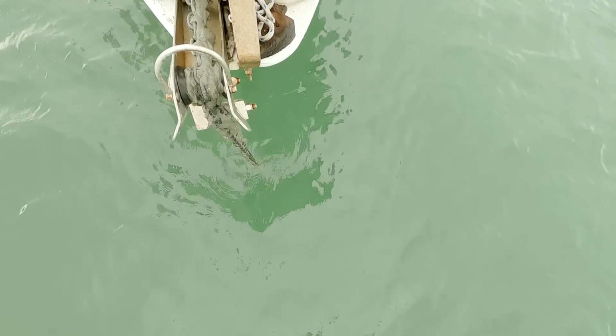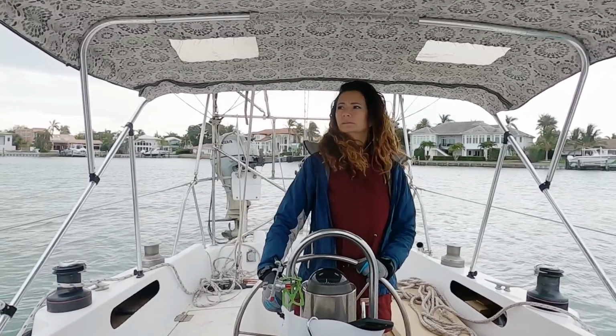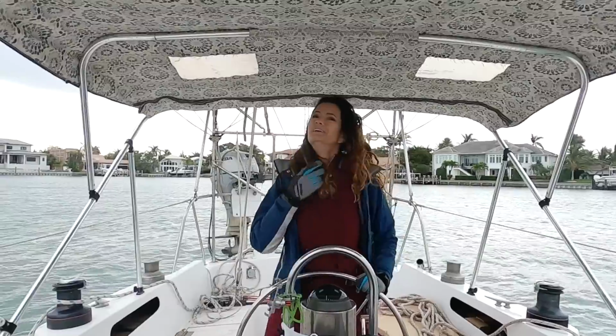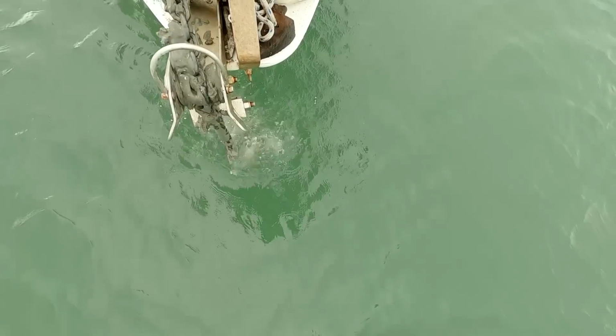I might need your help getting unstuck from the mud. Can you go forward? I mean, it's behind us right now. I'm just trying to rip it out. We're leaving just in time for the rain. I got my rain jacket on, my other jacket on.